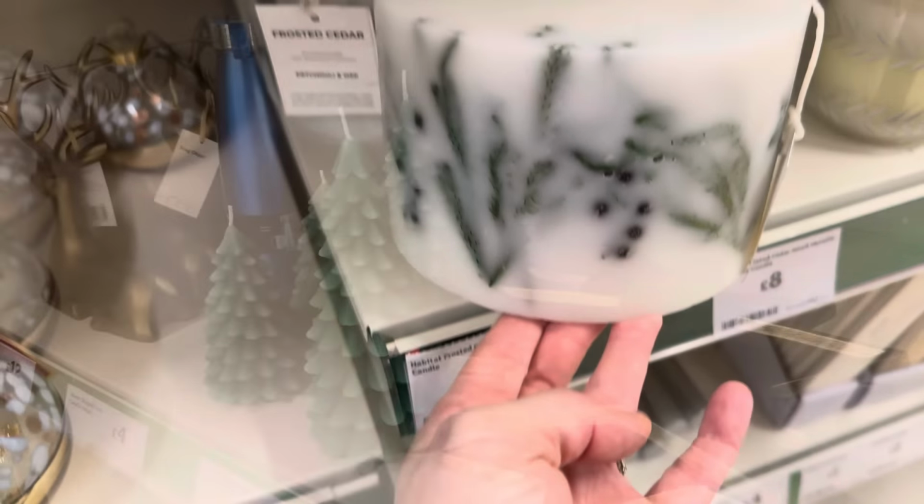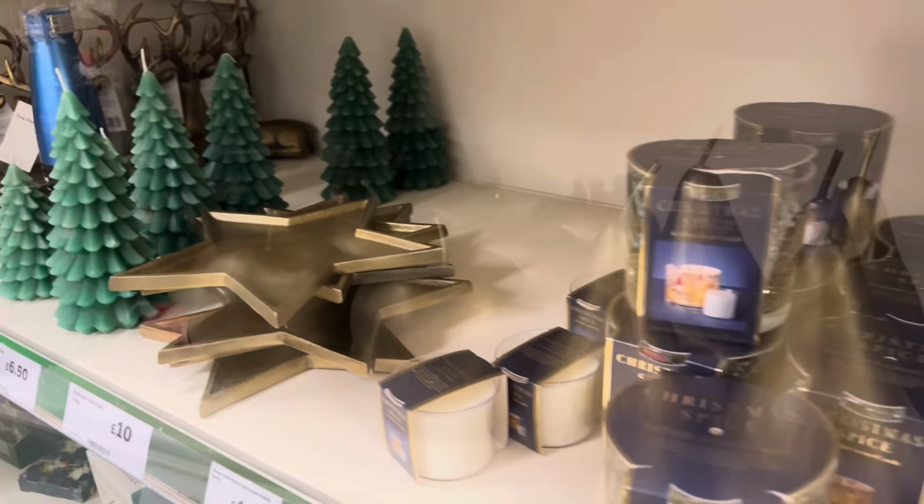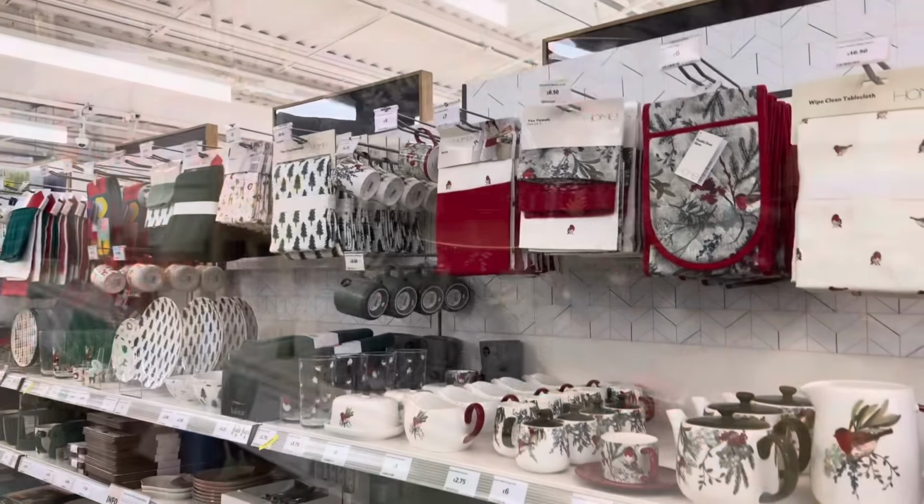Stick around until the end and I'll show you the fabulous pieces I picked up myself. Okay, let's dive straight in.